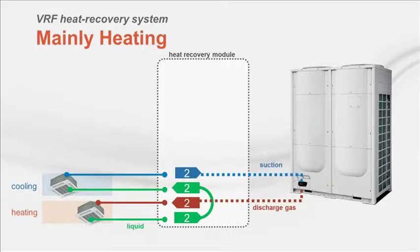After evaporating in the indoor unit that needs the cooling, 2 tons of suction gas is returned to the heat recovery control module and back to the outdoor unit. We have converted 2 tons of discharge gas to heating and used its condensed liquid for 2 tons of cooling. So 4 tons of benefit for 2 tons of energy.